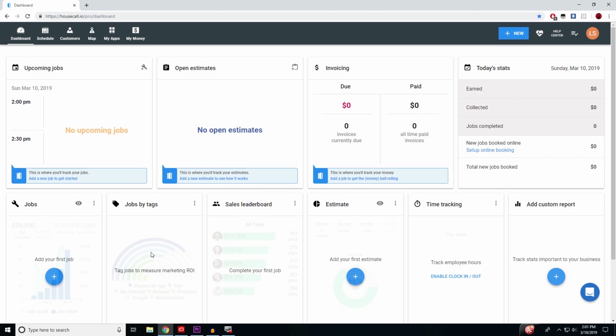So it's really nice at a glance. And then I have some custom reports that I've created, like sales projections and things of that sort. Quick glance here at today's stats: your earned money, collected, jobs completed. It's all very useful, and this just gives you a quick snapshot of your company every time you log in.